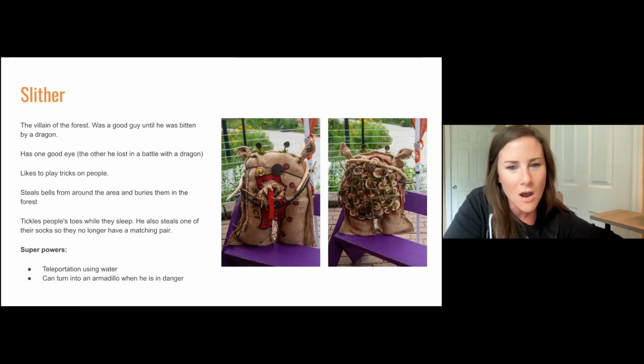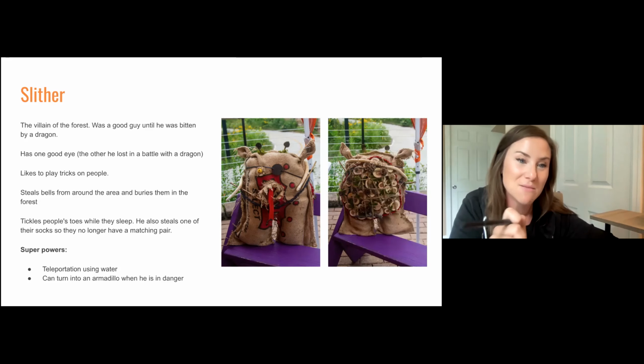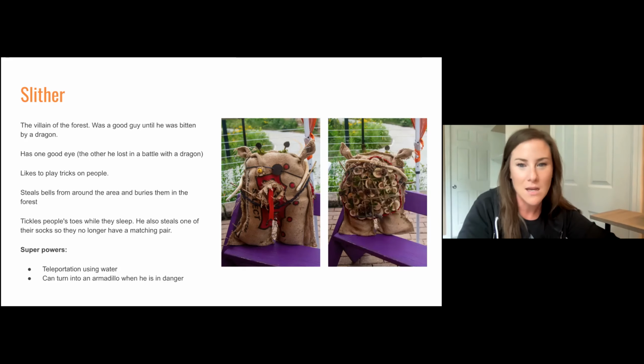Superpowers for Slither are teleportation using the water. This particular park did have a river going through it. So again, a water feature, and can turn into an armadillo when it is in danger. As you can see from that nice back situation it's got going on there, a good protection piece for that gnome.